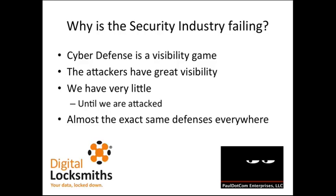And that begins with a very, very simple question. Why is the security industry failing? Well, we can talk about fear, uncertainty, and doubt. A lot of people accuse people in security of saying, well, the sky's falling, and they accuse us of trying to make things look worse than they actually are. When in fact, it's much worse than what we're actually saying. And we'll talk about why as we progress throughout this presentation. But the main point that we have to understand is that cyber defense is a visibility game.